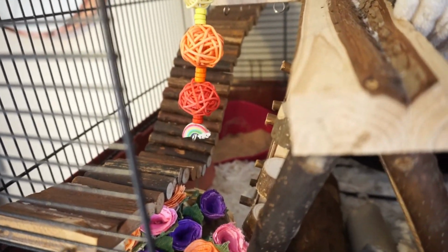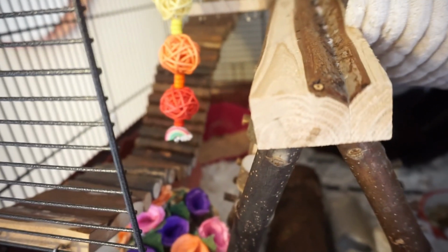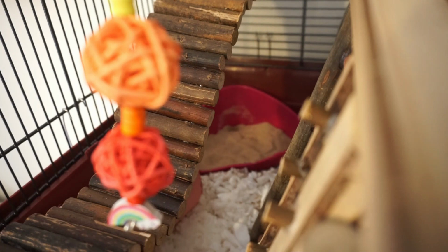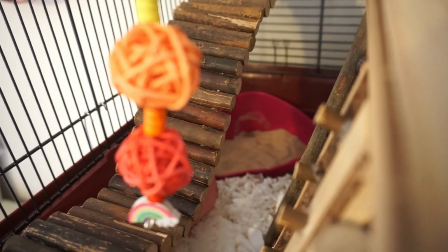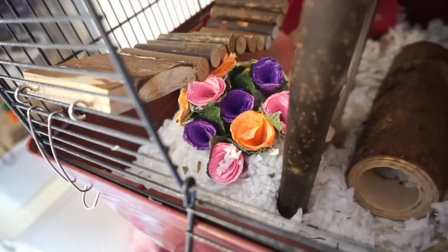So next time I go to a shop like B&M Bargains or IKEA, I do want to get them something ceramic that they can have as a sand bath. But for now, they have this little hamster toilet box. They do actually both use these as toilets. So here's some flowers. They're just cute, really. Sometimes I add treats in there as well.